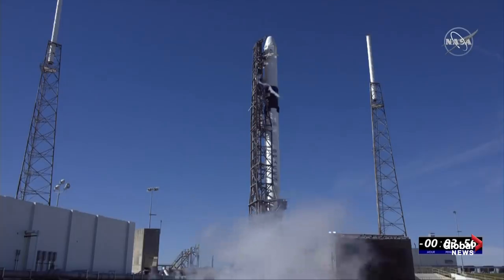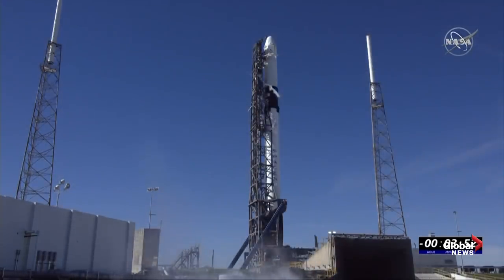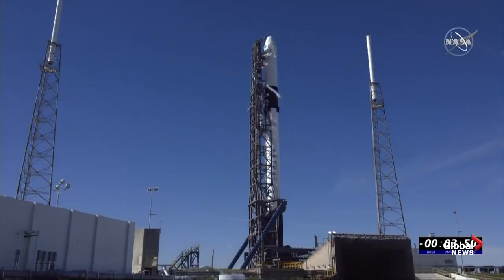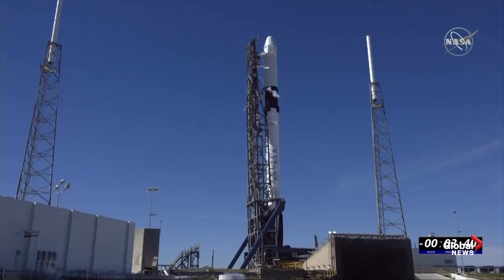The Dragon being used today is actually a flight-proven Dragon. This will be its second trip to the International Space Station. Its first was back in March of 2017 as part of the Commercial Resupply Service's 10 mission.